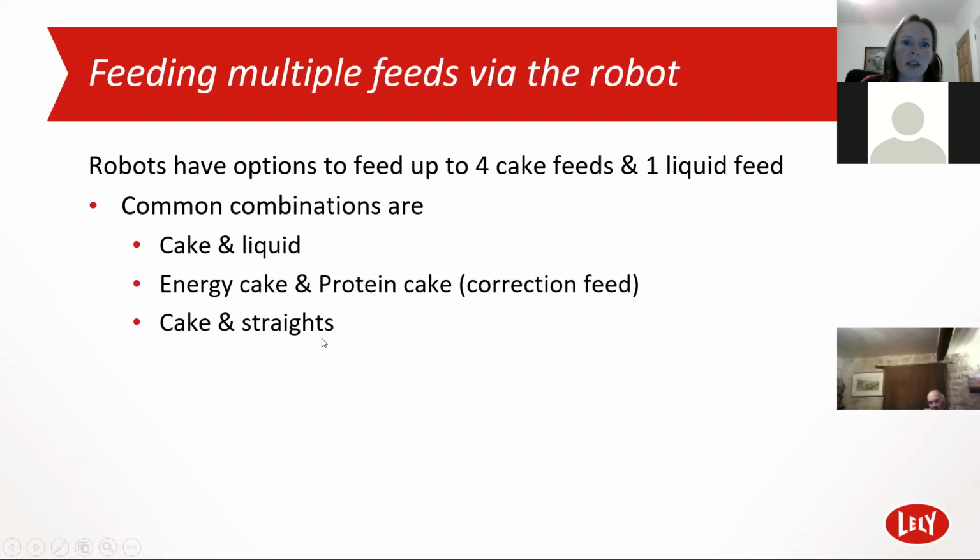Other farms happen to have, generally that's the farms that produce their own straights or some sort of coarse mix, and they can make a mix. They can feed both a cake and the straights in the robot as well. So these are all options that are available to everyone. If you want to set this up, just have a chat with us, because that would be the easiest way to explain everything.